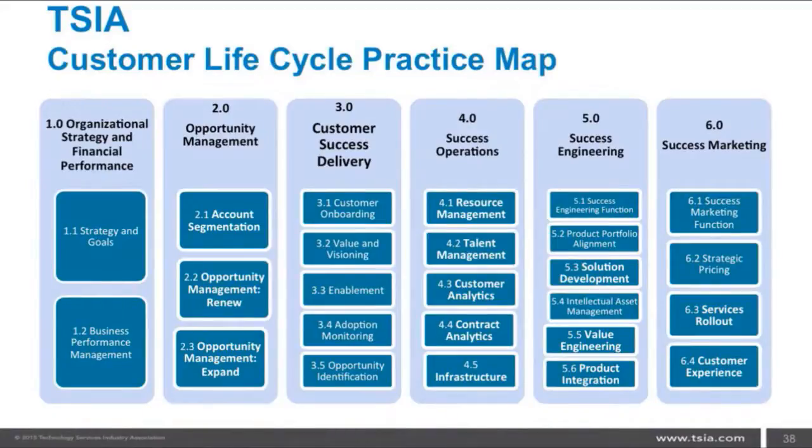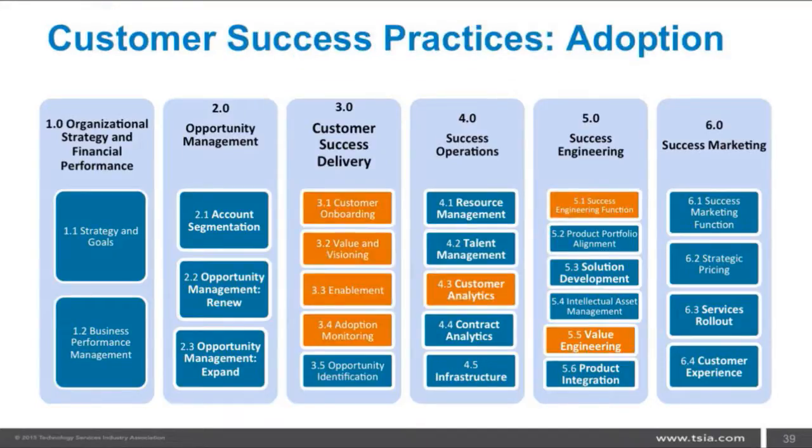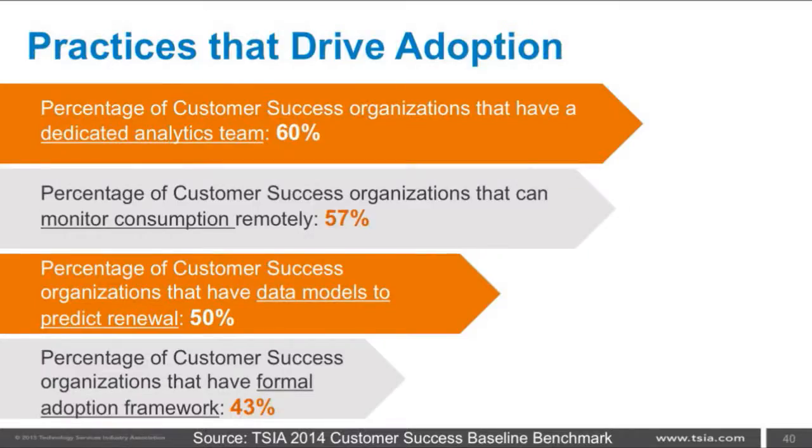So, unfortunately, as an industry, the practices for adopting and expanding are not well understood yet, but they're starting to emerge. This is what we call a practice map, and there are a lot of activities here when you think about onboarding, doing enablement, adoption monitoring, customer analytics. These are things that companies that are hundreds of millions, billions of dollars in the tech industry never really had to invest heavily in. Now we're trying to figure it out. Last year, in the survey I told you about, one of the things we tested was what types of practices are in place, with simple yes or no: are you doing this?